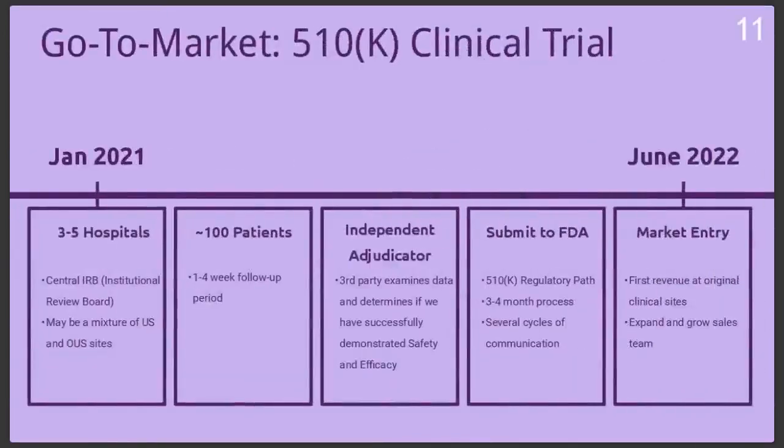In order to go to market, we need to go through FDA. But the amazing thing is we're looking at a very short trial of about 18 months from beginning to hopeful market entry with as few as 100 patients. So this is a relatively lightweight path to market, and we're very excited about that.